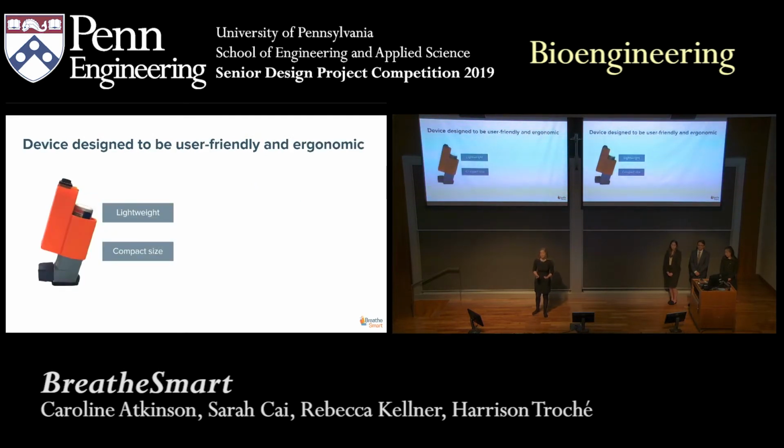Once we had the internal components of our device sorted out, we started designing the external casing and what the patient is actually going to interface with. So we wanted this to be lightweight and compact, and most importantly, we didn't want it to interfere with the use of the inhaler at all. So specifically, the patient still had to have free access to the canister so they could push it down and expel the medication, and the device couldn't impede their mouth or nose as they're using the inhaler and putting their mouth around the mouthpiece.